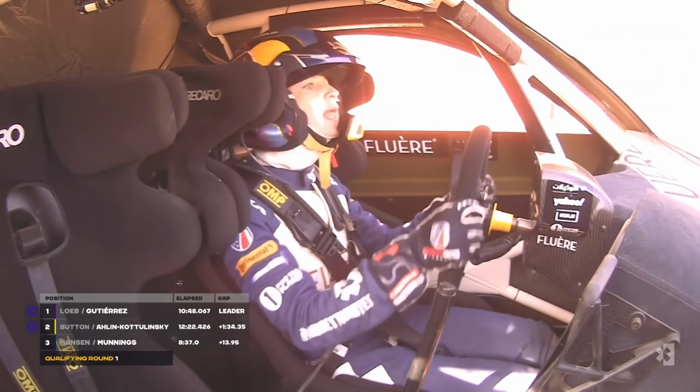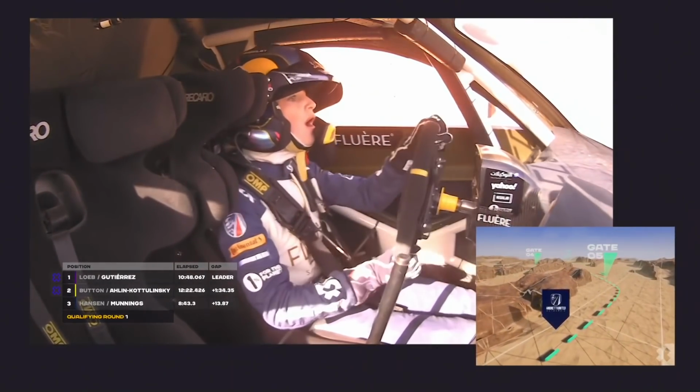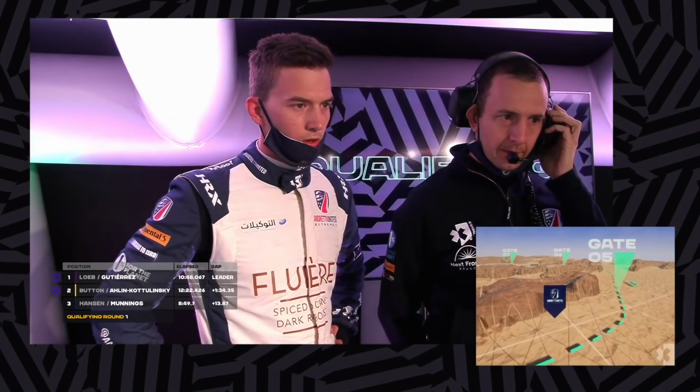So that mistake probably cost 6, 7, 8 seconds maybe, but the same, of course, for Arlen Kodlinski, but then they had a stop out on track. So I guess now it's about whether she can match the pace of Gutierrez over the rest of the lap. There's Timmy in the command centre now watching on.